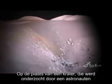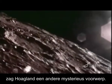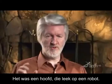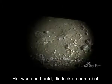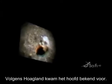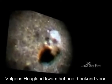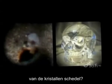At the side of a crater investigated by the Apollo astronauts, Hoagland saw another mysterious object. It was a head. It looked like a robot. It looked like an artificial life form. To Hoagland, the robotic head seemed eerily familiar. He'd seen him before. Could this amazing artifact be a kind of robotic brother to the crystal skulls?